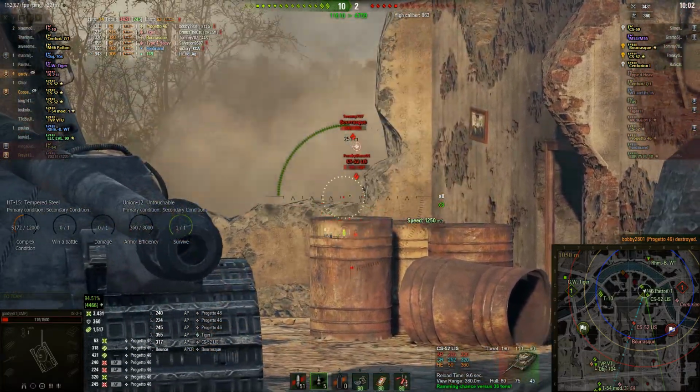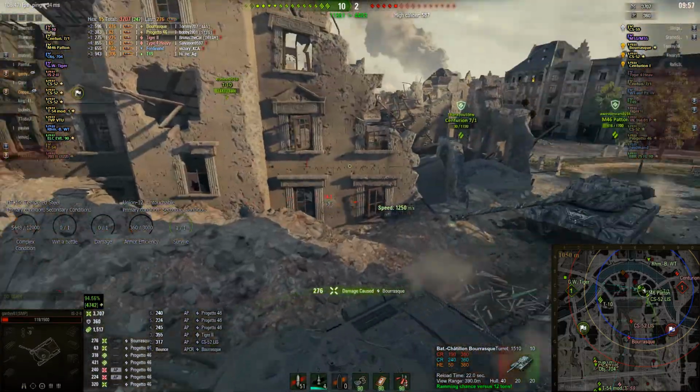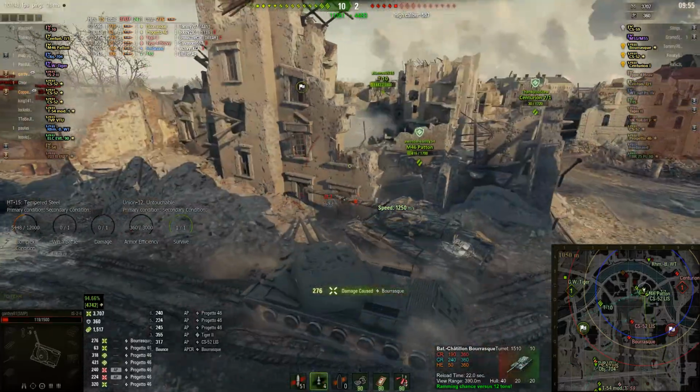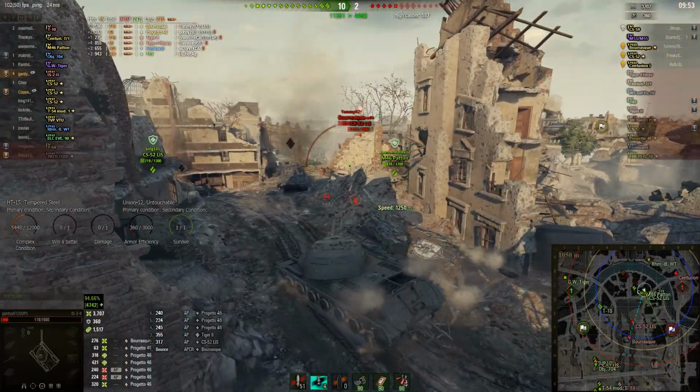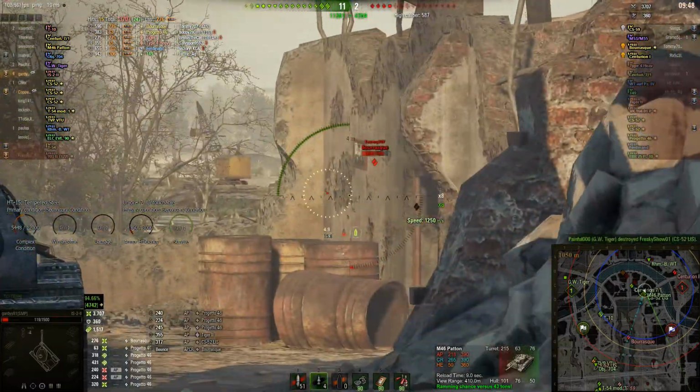Now there's the CIS there just poking up, and the Barask as well. Just a pixel shot on the Barask, but he's managed to get another shot in. Again, that Barask is probably not feeling very happy at the moment. So damage is racking up.